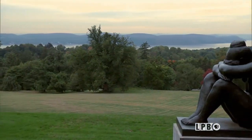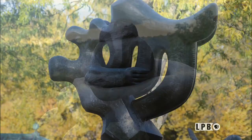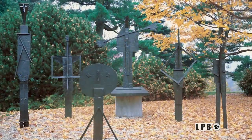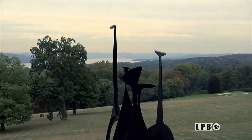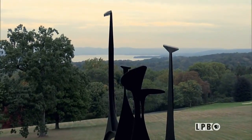He was passionate about art, a great collector of the arts, and he considered himself an environmental artist, and by that he meant he was going to study the environment, find where the best location for each of his outdoor pieces would be, so that sculpture would enhance nature, and in turn nature would enhance that piece of sculpture.